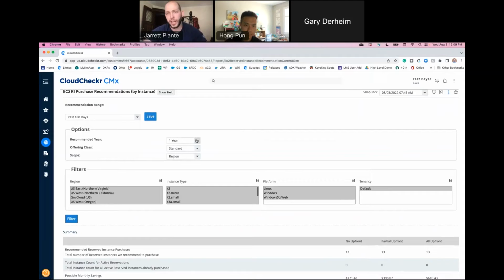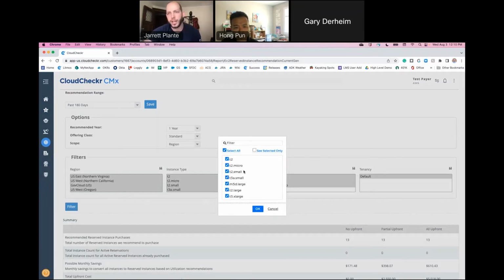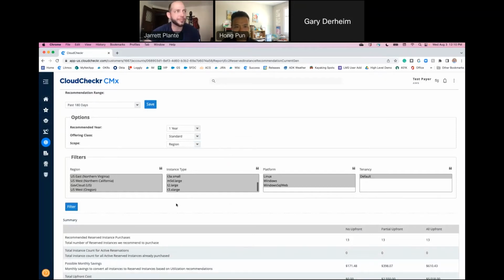You can look at different types of reserved instances, right? You can look at 1-year commits, 3-year commits. You can look at standard versus convertible RIs. You can look at the different region or availability zone if you have a specific one that you're looking for. And anytime you see these types of filters across CloudCheckr, I'm sure some of you are pretty familiar with them, these little binoculars will open up an easier way to sort through the different filters instead of just having to roll through this list and do a control click. But you can get extremely granular even with just the recommendations you want to look at here, right?